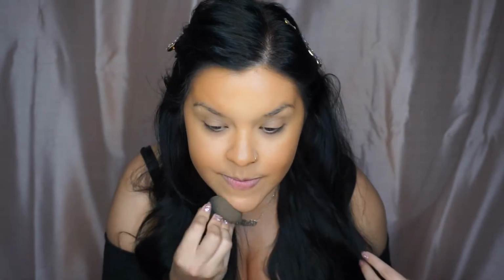You would just do it very gentle because you don't want to push around your foundation, which is why I use a beauty blender, because it just makes it easier to just pounce it in and not move around any of your foundation. And then I always contour down here because it gives you a shadow. It kind of just makes your double chin disappear because I hate my double chin.